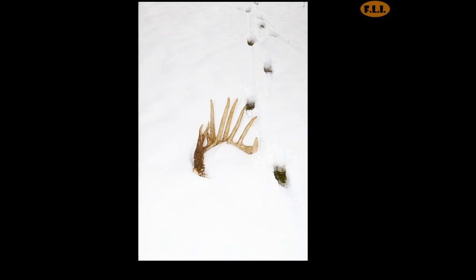This would still be called a typical antler for a whitetail because it's one main beam with tines coming off of it. They usually don't have this many tines this close together, this tall, but it still is typical because it's one main beam with tines coming off it like a rake or a candelabra or a menorah.